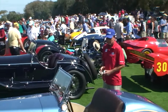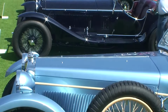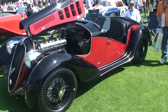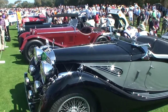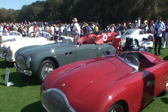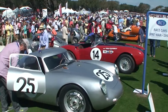What a scene. Well, the sun is out and it's glorious. What a magnificent scene. Absolutely glorious. Stanguellini. Fiat. Magnificent Cisitalia. More glorious color.